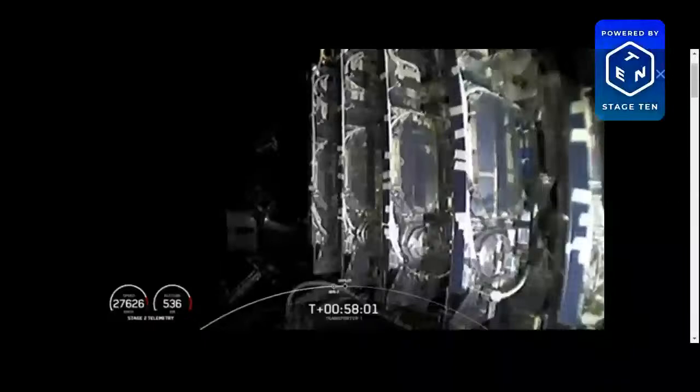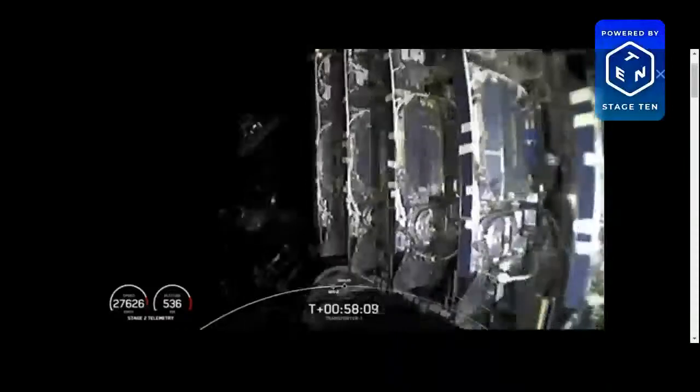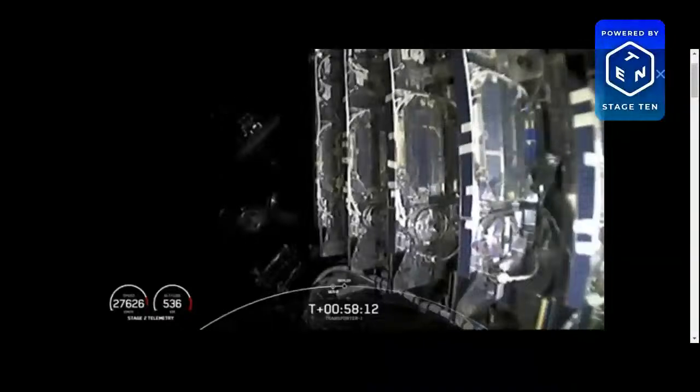First up, the deployment sequences for port C4 and C1 will be initiated at the T plus 58 minute and 30 second mark. On port C4, there are 36 Planet SuperDoves, and then there are 17 spacecraft aboard Kepler's port on C1.